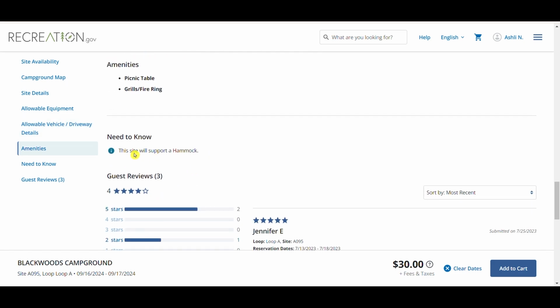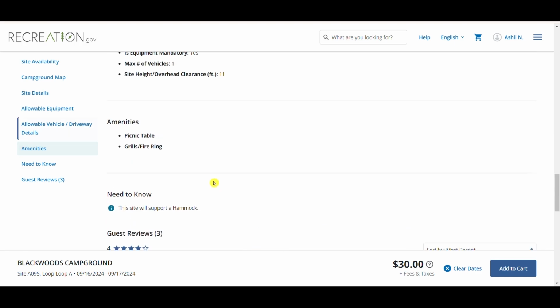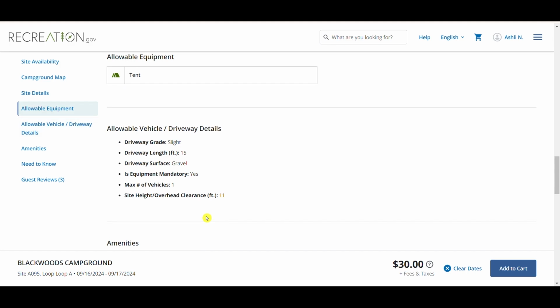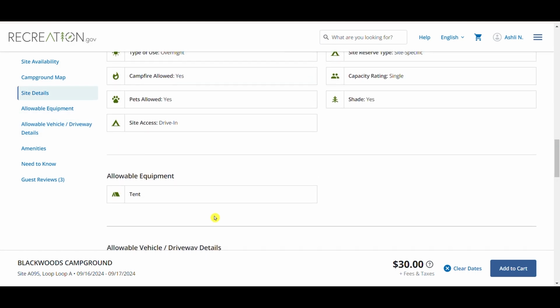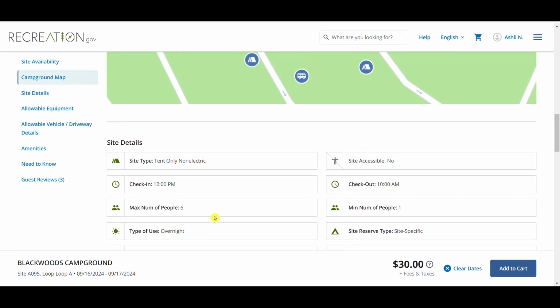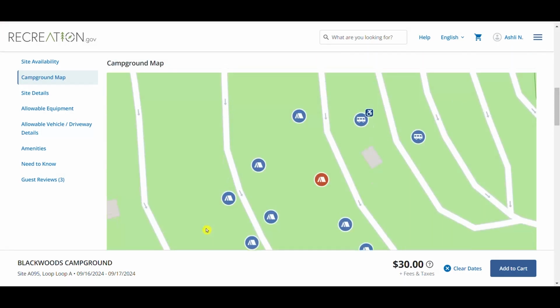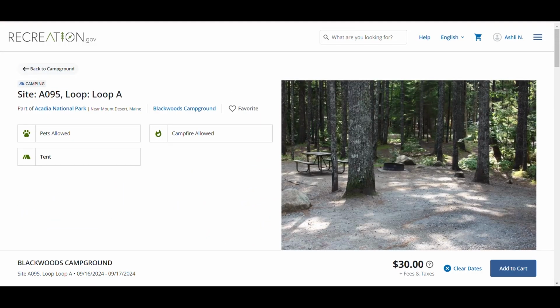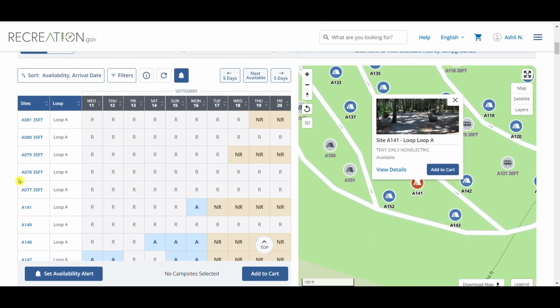So another thing that's fun is it will say if it supports a hammock. I get those questions sometimes. For Acadia specifically, it will tell you if you can have a hammock in the site or not. If there's enough trees to do that, then it will say. So you'll want to read through this very carefully and just make sure it completely matches what you're hoping to bring when you go camping here.